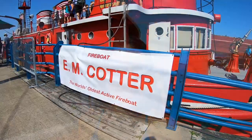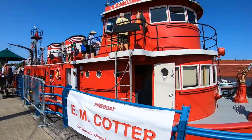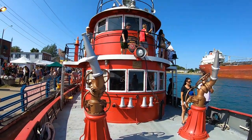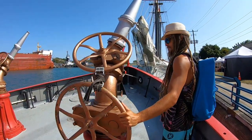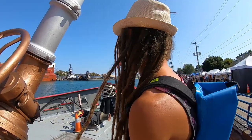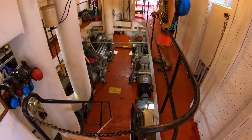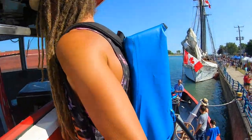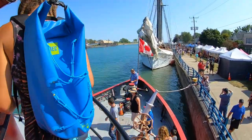It's crazy. This is the world's oldest active fireboat. It was built in the 1900s. And it's just in really nice shape. They're keeping good care of it. Big hoses. Oh, look how big that engine.